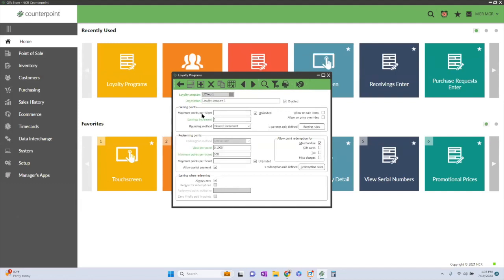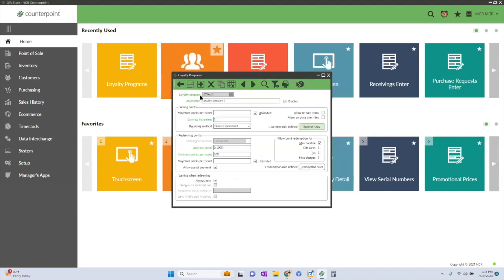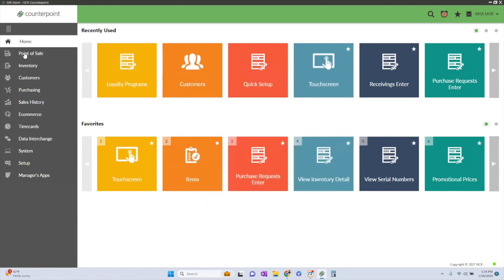So you can define a maximum tickets per order, the incremental rules, the rounding method. You can choose whether they get to earn points on sale items or anything on price overrides. And then you can define what the earning rules are. So this happens to be 1 point per dollar. And then the other option is defining the redemption. So you have the ability to do that as well.